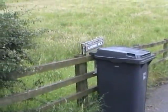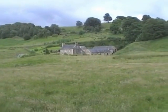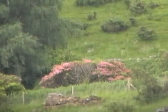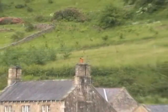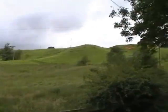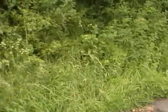Standing at Scarrow Hill House. Our cottage is just over there, but this is Scarrow Hill House, and in the far distance you can see some pink flowers. You're thinking maybe they're rhododendrons which died off or something like that. Have I zoomed into the right ones? Oh, there they are. I'm not sure what they are. That looks too pretty to be that. And that's the other side of the lane, and then we turn round and go back to the cottage.